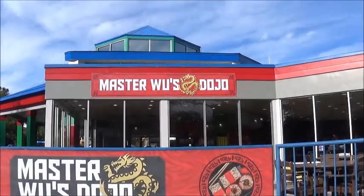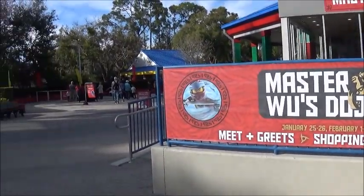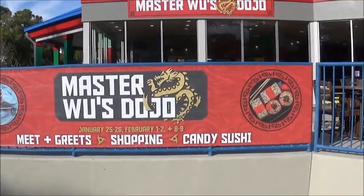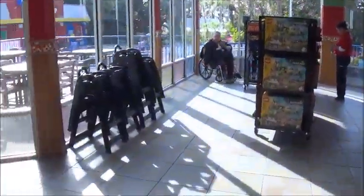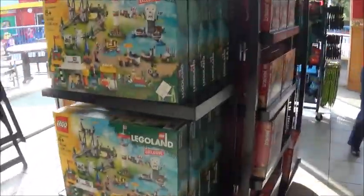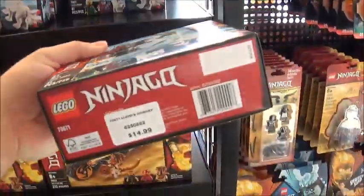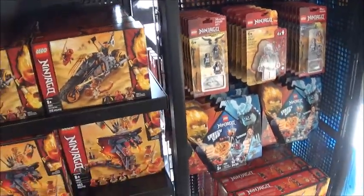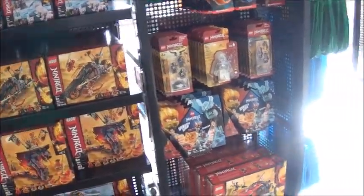Master Wu's Dojo. See a little bit of the store they have in there, but it's not very big. They had more for like the Christmas and stuff and Halloween, but let's head inside, check it out. Little tiny store, not big. I'm gonna show you briefly. Gives you an idea of some of the things they have. Basically they have the stuff anyways, even when it's not LEGO Ninjago Days, but place more of that themed stuff. We're concentrating here because of the event.